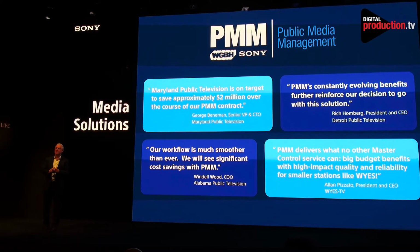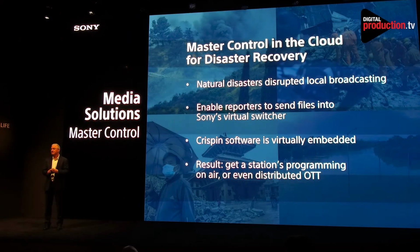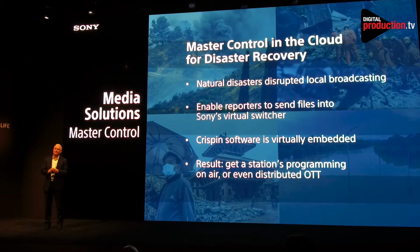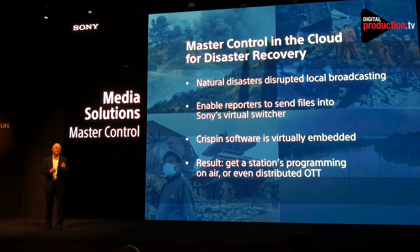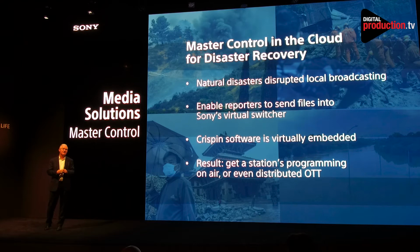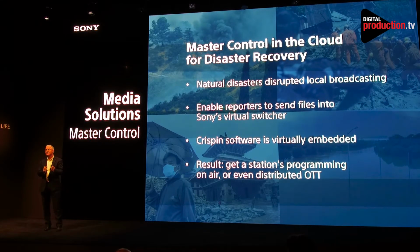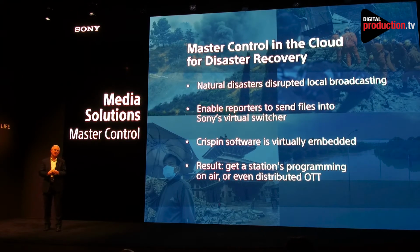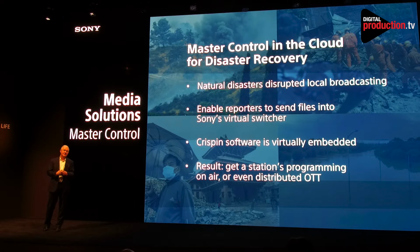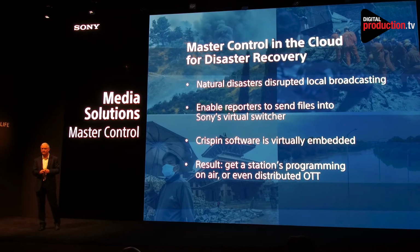Sony's Media Solutions is now introducing master control in the cloud for disaster recovery. The need for master control in the cloud for DR became apparent after an unprecedented amount of natural disasters ripped through the U.S. over the past few years. Most recently, hurricanes in Houston and Florida impacted the operations of local stations. The information local reporters provide can literally mean the difference between life and death.